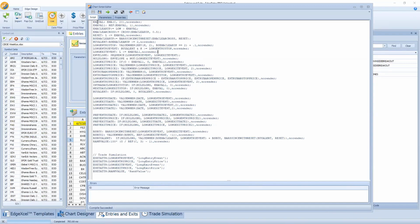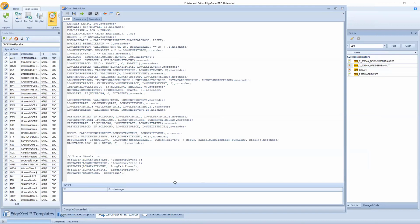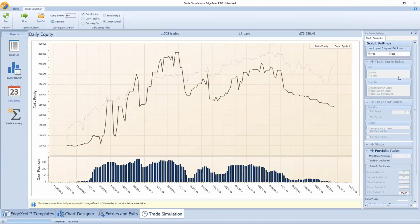You can see what this script looks like. It's quite a bit more complicated than, say, a regular indicator script, because it's doing a few more things like adding the actual entry prices and exit prices into the script so that the trade simulation tab can use it. And that's when I said before, this is a special script that is able to use the scripted entry and exit rules over here. That's what it's using. It's those special notifications in the script to indicate long entry prices and long exit prices, or short entry and exit prices.